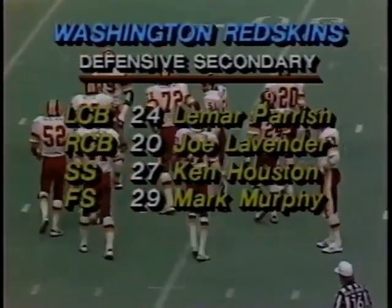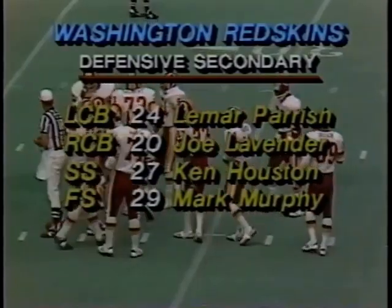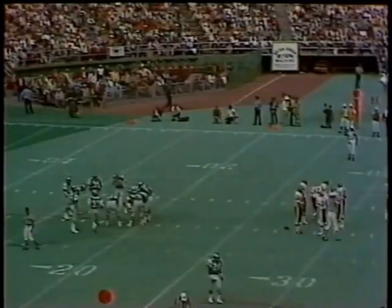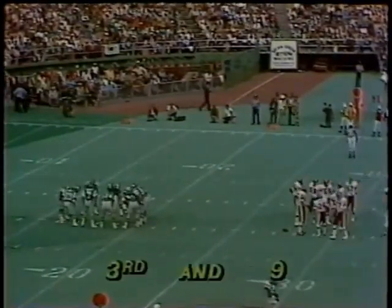3 of those 4 guys were in the Pro Bowl last year. Lamar Parrish is something. We played against him for many, many years, and we learned that instead of playing against him, you stay away from him. They gained nothing on that last play.